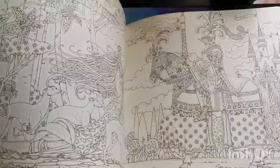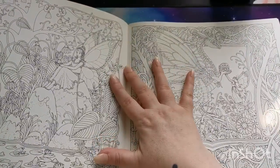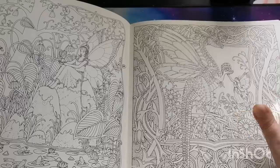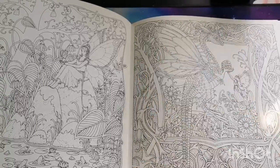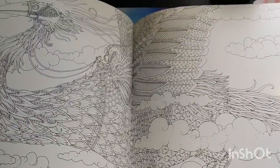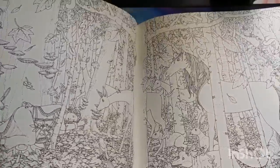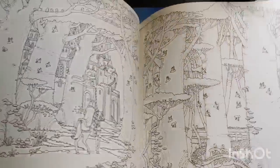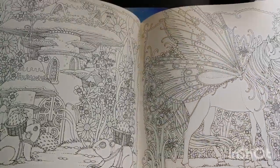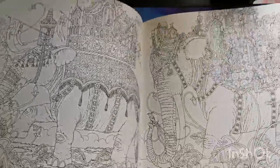And these are books that I am really tempted to get second copies of, just because, you know, a lot of these images, I would love to colour them more than once. But I think before I do that, I need to work in it more. But just look at the artwork. It is breathtaking. It really is. Gorgeous.